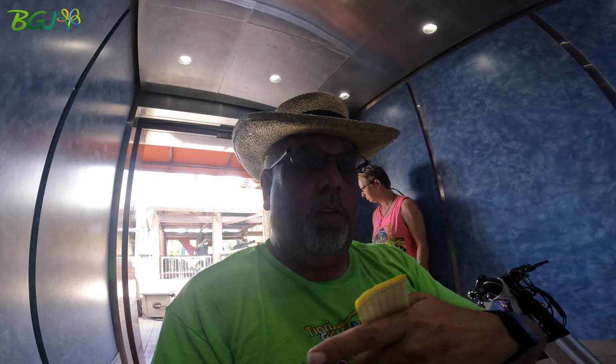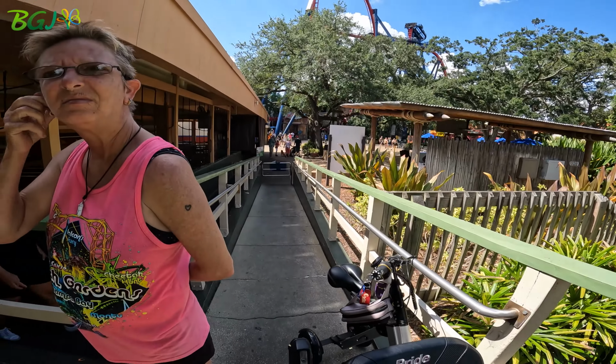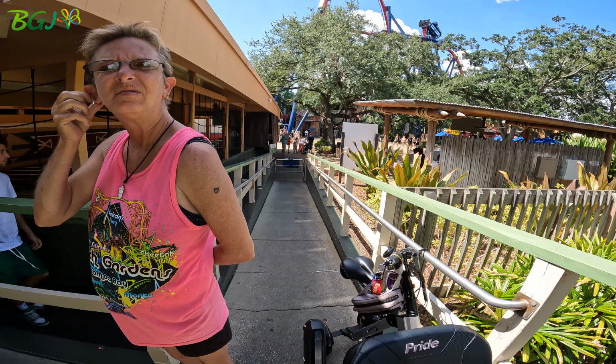Now, when you exit the ride, you exit the same way you went on. On SheiKra, you load on the right side and you unload on the right side, so everybody else unloads on the left side. Once you get off, you go back to the elevator, come back down, and right to the exit. For the log flume, they have a ramp here, right next to the exit.